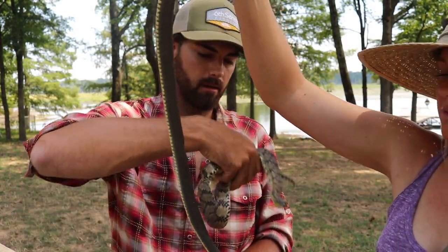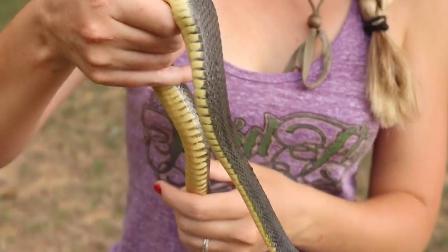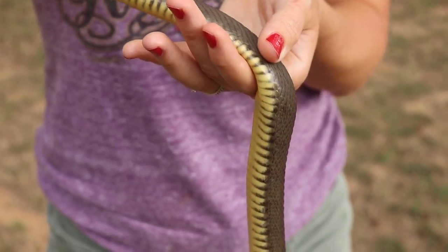Okay, we got our second snake. I'm gonna put this one back in the bag. This snake that Jessica's holding is another extremely common water snake. The plain-bellied water snake doesn't quite reach the same size as our Diamondbacks, but they're still moderately large in comparison to our other snake species.